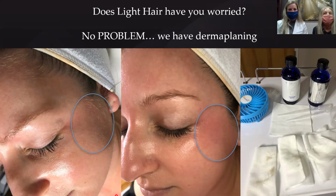You could do dermaplaning. I love dermaplaning. This is actually one of my favorite spa services because afterwards you just feel like you have baby skin. And it's literally like a mechanical exfoliation of the skin. And your makeup sits better, your products absorb better. So this is a great option for that patient that comes in and they're like, I just feel like I have peach fuzz everywhere. Dermaplaning it is. Absolutely. And again, contrary to popular belief, it doesn't grow back thicker, darker.